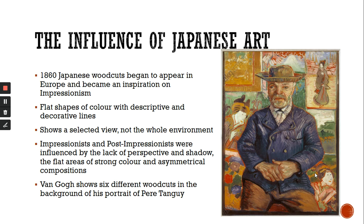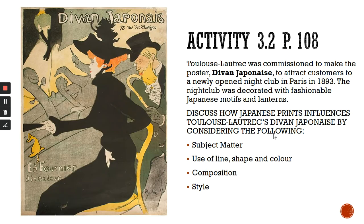Impressionists and post-impressionists were influenced by the lack of perspective, so very shallow images, and shadow, the flat areas of strong color and asymmetrical compositions. So there's Van Gogh's picture, like I have explained it to you. Okay, now you're going to do activity 3.2 on page 108 in your textbook.